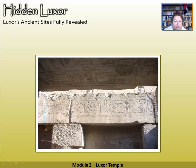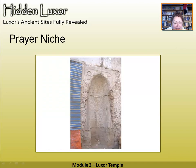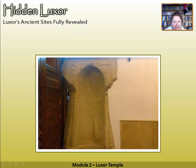And this is before. You can see the lintel up there. You can see all the engravings. Now, this is quite a unique view of being able to see the top of the temple. There again, this is after. So they've left it all showing in the middle of the restored mosque. This is the prayer niche that was actually carved into one of the columns. So this is before restoration, this is after.